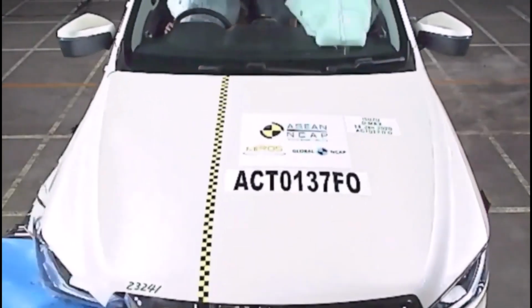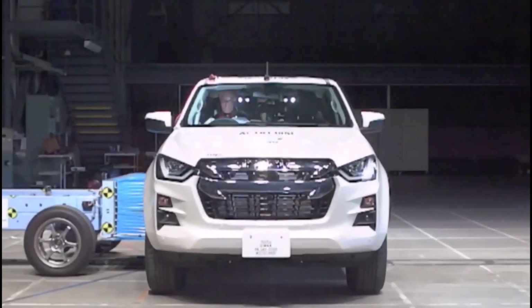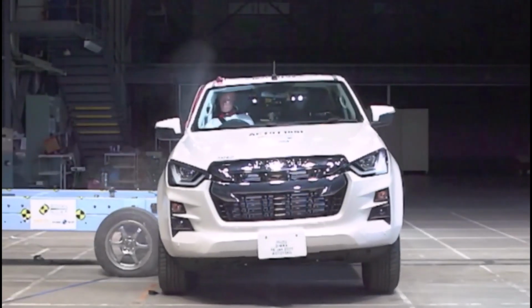But in case all hell breaks loose, then you can rely on the passive safety features that include 1, 6 airbags that come as standard in this particular vehicle. 2, a 5-star passenger safety rating that dissipates impact energy away from the cabin to ensure that you and your family remain safe. It mitigates injury. It's extremely important because it allows this particular car to be very, very safe.